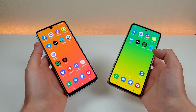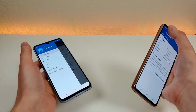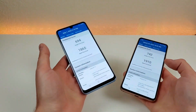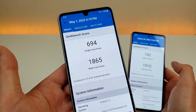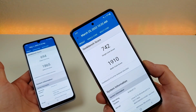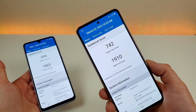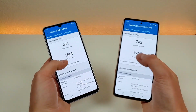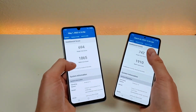Now I did run a benchmark test with both phones using Geekbench 5, and I'll show you the scores right now from that test. But essentially, with the A33 5G, I got a single core score of 694 and a multi-core score of 1865, whereas with the Galaxy A53 5G, I got a single core score of 742 and a multi-core score of 1910. Now it might seem kind of strange that the two phones have different scores despite having the same processor and same amount of RAM.